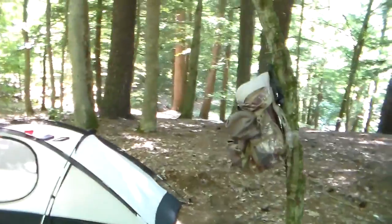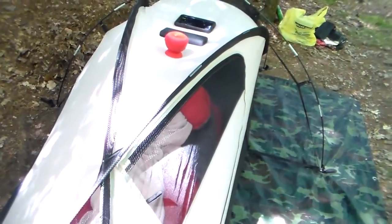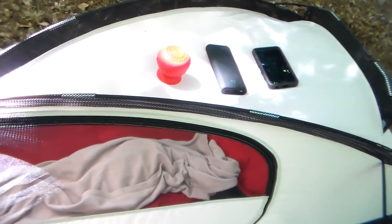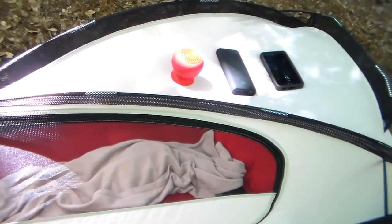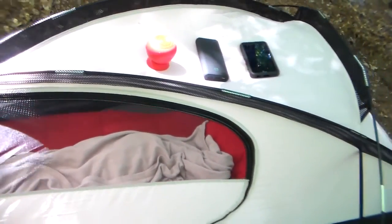Here's old Adrian's spot. Got a little snug as a bug in a rug. Sleeping pad and his fleece, and sleeping pad inside of this sleeping bag. Yep, little daddy long legs. Hey, daddy long legs.